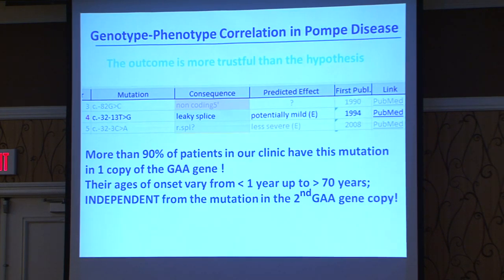And there's one mutation, and I want to show this one because that's the next speaker. More than 90% of patients in our clinic have one particular mutation, and their ages of onset vary from below 1 up to 70. And I want to end with this.